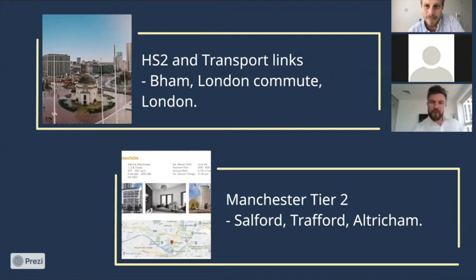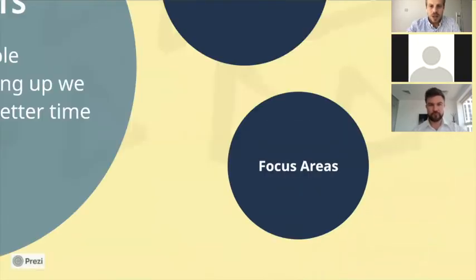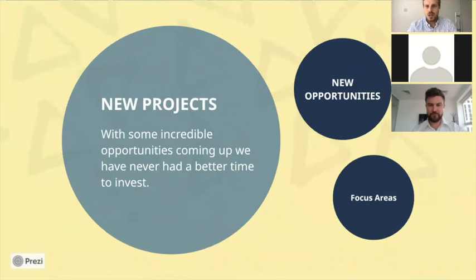Okay. Yeah, so we're just summarising. We've picked up on a lot of this has been a theme in some of the locations and how we choose those locations. So HS2 transport links, Birmingham will get HS2 by 2026. London commuter towns, mentioned Ashford, which have the high-speed network rail, and then the Manchester Tier 2, so looking around the tram stations and what's going on around those certain tram stops and why. Affordable, and cross-referencing everything with our own data as well. Yeah, exactly. So we're on to questions, James.